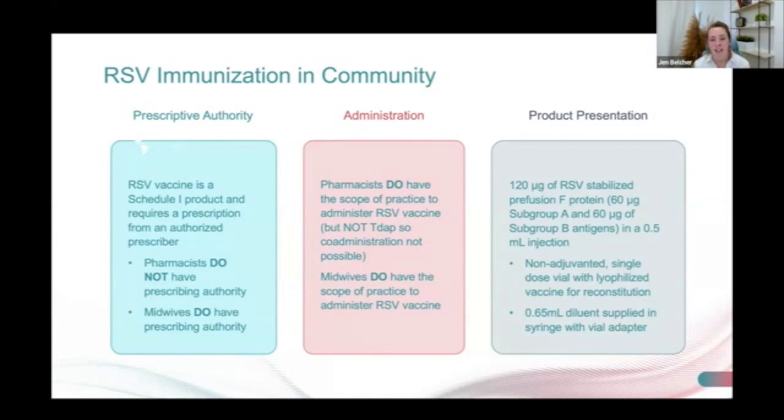At this point in time, RSV vaccine is not included at that level, and has not been classified as one of those disease states where there is significant public health burden or emergency need to schedule this product as a Schedule II. So just of note, pharmacists do not have the ability to prescribe RSV vaccine. So you would need a prescription from an authorized prescriber.